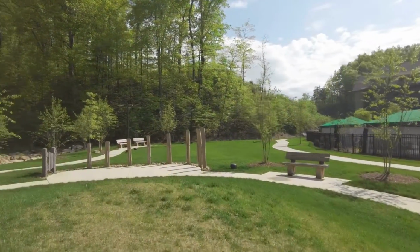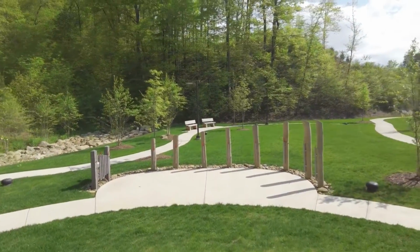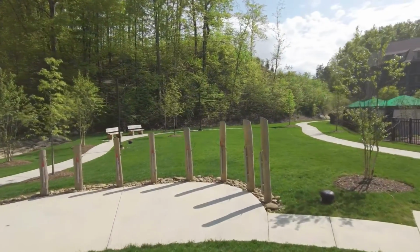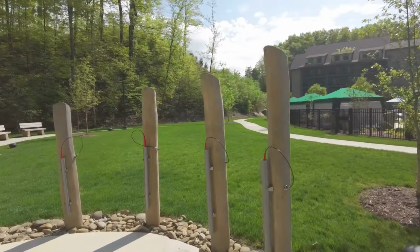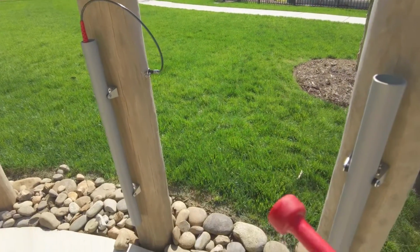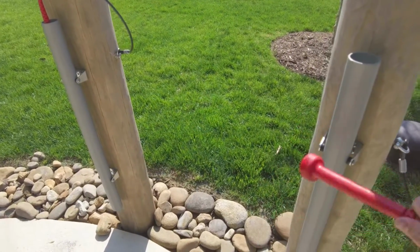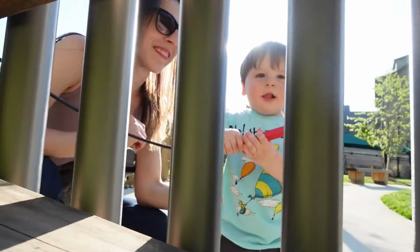So if you were to follow the sidewalk or just walk over the grass like I am, like an animal, there's this neat little area here where anybody who needs to get some aggression out can just come and grab a wand and smack the crap out of one of these pipes and make some music. They all make different tones.